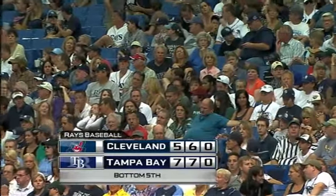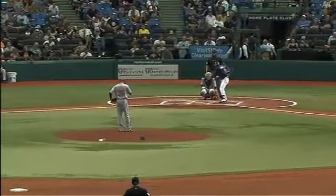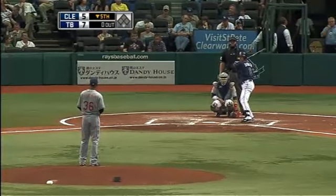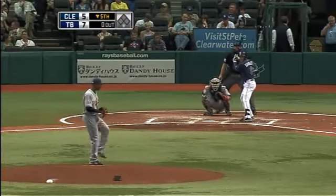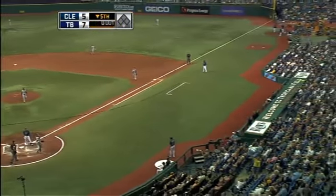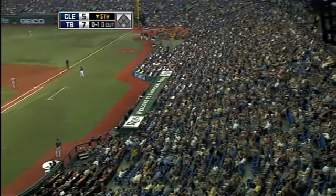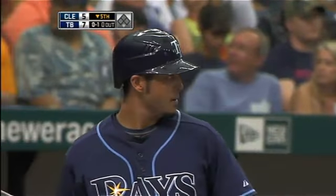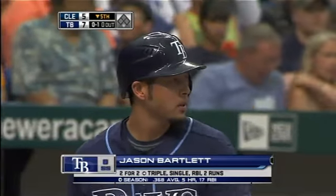Rays hold a 7-5 lead as they move into the bottom half of the fifth inning. They sent 10 men to the plate to score 5 in the fourth. That gave them the lead. The Indians answered with a couple in the fifth. And now here's Jason Bartlett going after the first pitch, and he pops it up foul back, and that ball is going to be out of play. Strike one.